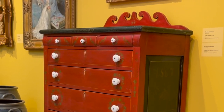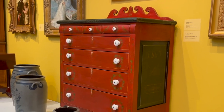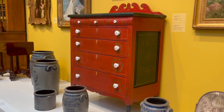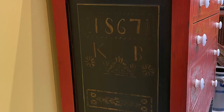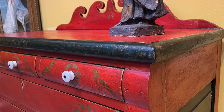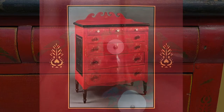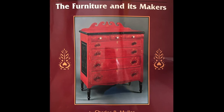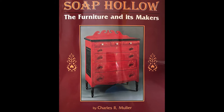Although the chest is unsigned, this important example of Soap Hollow furniture is firmly attributed to Jeremiah Stahl. This attribution is primarily due to certain stylistic elements, including the borders around the initials and date, the bright Chinese red, and the stenciled drawer pull surrounds. This chest has been recognized as an icon of Soap Hollow furniture by the latest book on this Western Pennsylvania cabinet making school by Charles Mueller, which illustrates it on its cover.